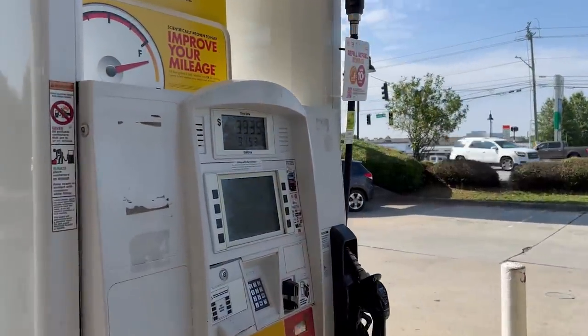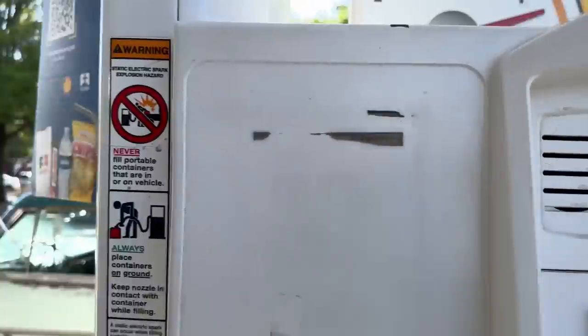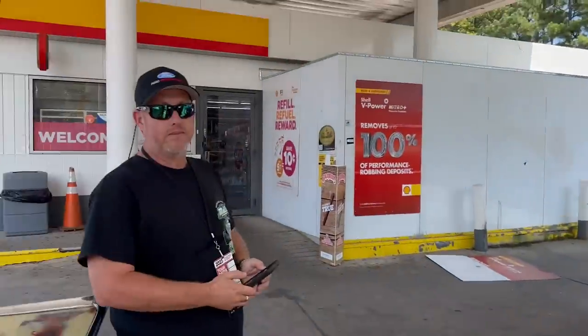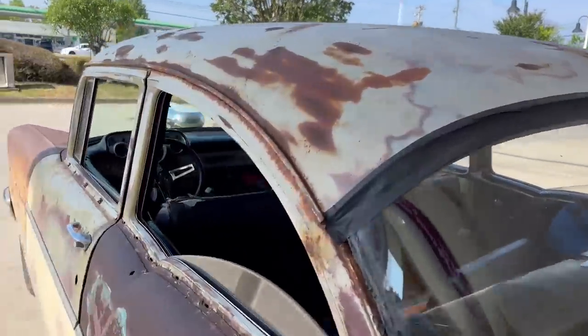First fuel stop, Power Tour 2023. This is day two. We just put 9 gallons in. Got 14 and a half miles per gallon, dude. That's amazing, considering we're rolling with 2 carburetors. Yeah, and Brandon's got a heavy foot.